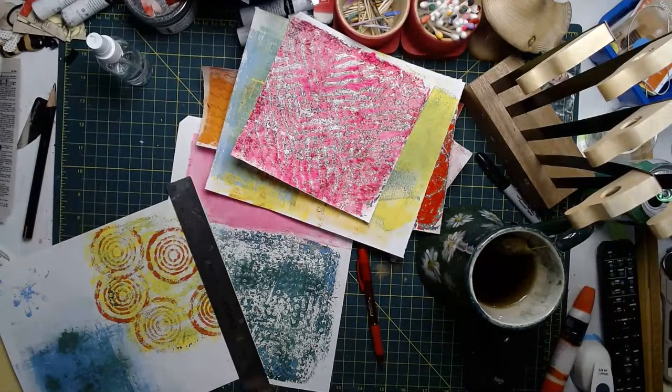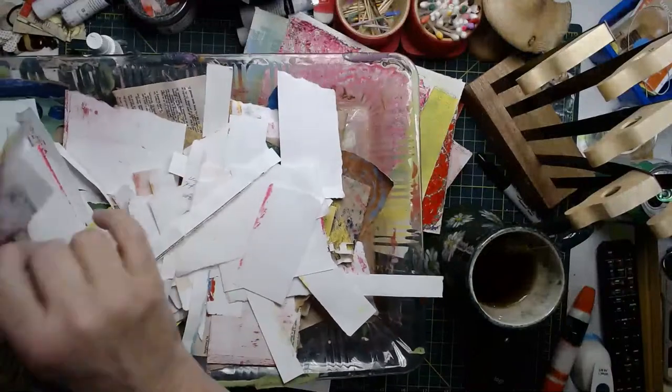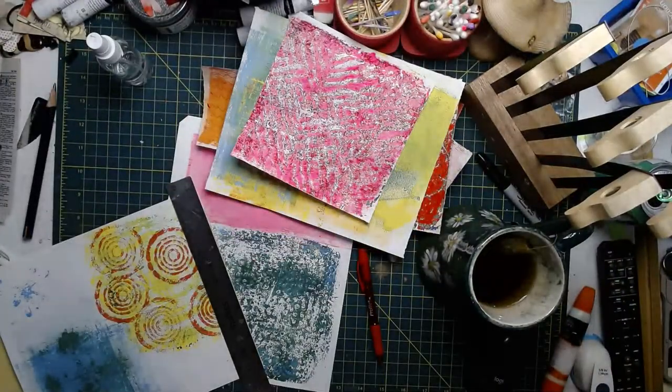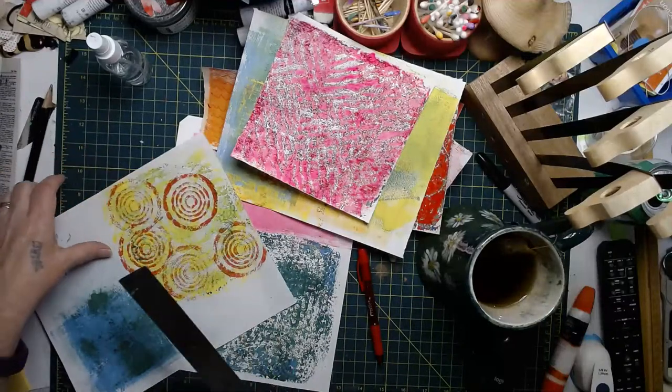And these torn off bits, I'm throwing into this bin and I'm going to go and get a thing of muck water and drizzle it and show you what I mean, because I grunge that stuff up again for collages.